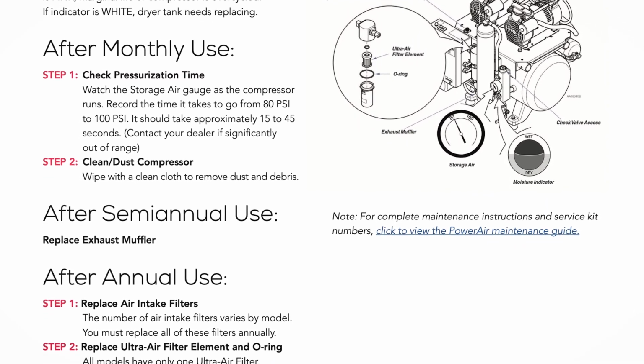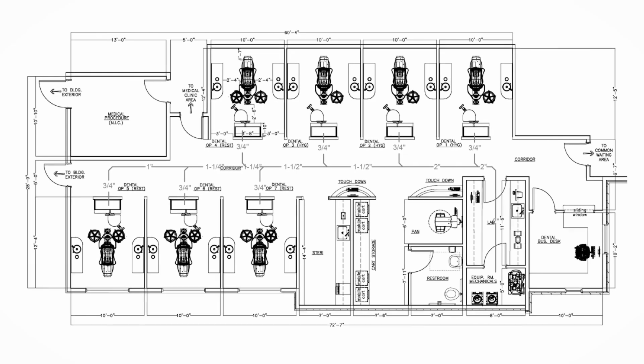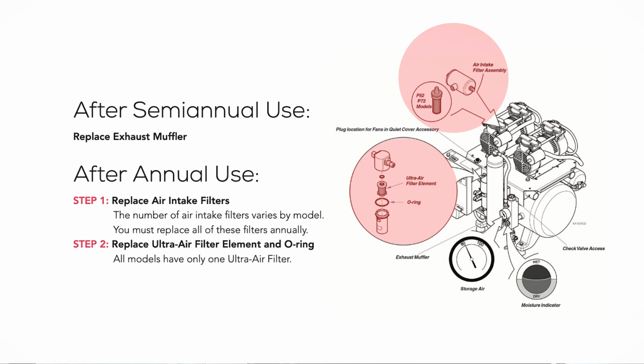Compressor maintenance includes checking moisture and pressure levels, and that filters are clean. One key part of vacuum maintenance is cleaning your vacuum piping system daily. You can find the steps for this and other regular maintenance at midmark.com/airvac maintenance. Like your annual physical keeps you healthy, a regular checkup of your vital equipment keeps your practice healthy.